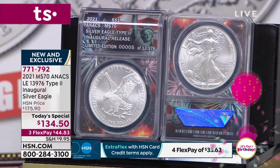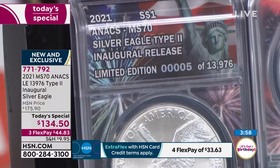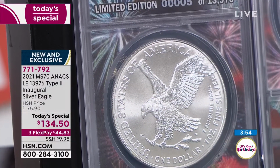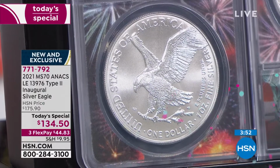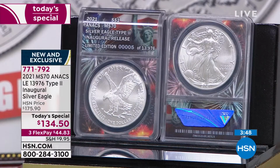The inaugural of the Silver Eagle, the Type 2, that brand new design on the reverse of that eagle flying onto the ground on that oak branch. That design hasn't been updated since 1986. So 35 years in the making. Finally, we have a brand new design, and you know what? We won't have another one for over 2 decades, 25 years to be exact. That is why this is probably one of the biggest launches in Silver Eagle history.